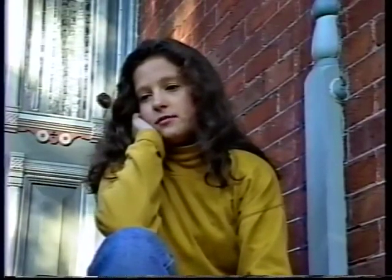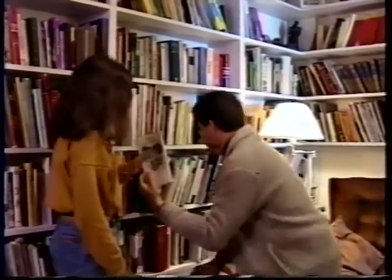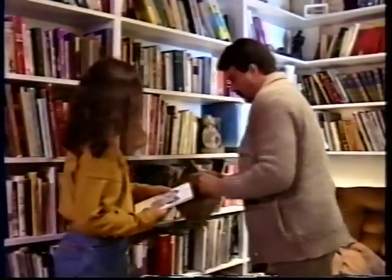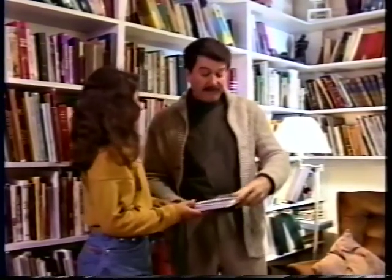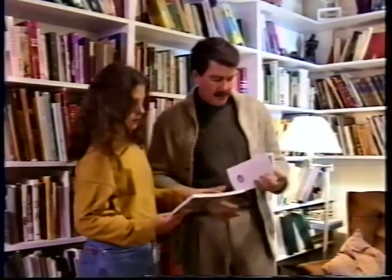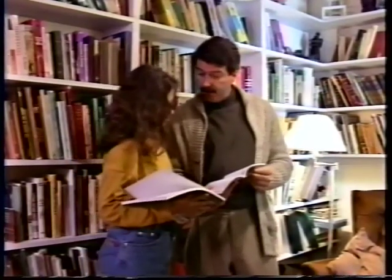Well, I've been thinking about doing it on Cabbagetown, but where do I find the information? Well, I think I may just have something to solve your problem. I have just the book for you. Touring Old Cabbagetown. And here's another one, Cabbagetown Remembered. With these, you'll have all the facts you need. And look here. This one even has a picture of our house in it.